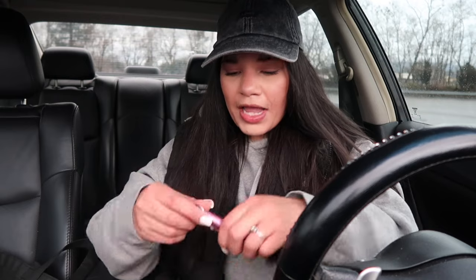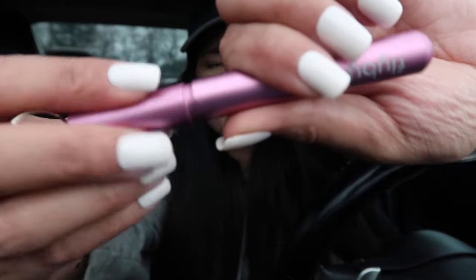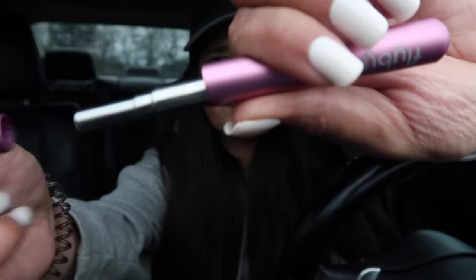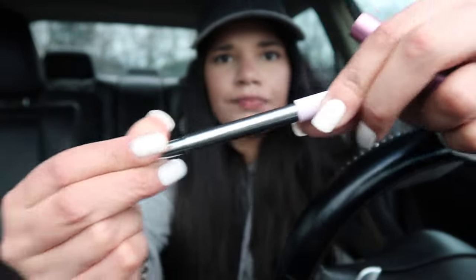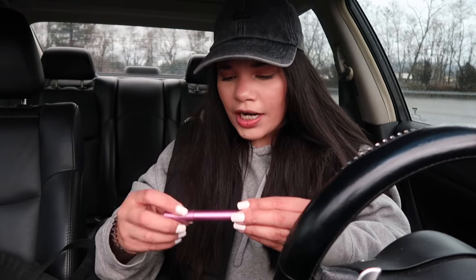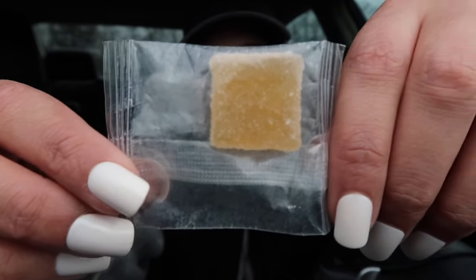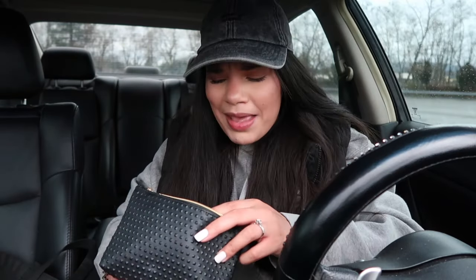I've got my reusable straw. Love this guy. Got it from Amazon. So cute. It's like the perfect thing ever. Love it so much. Not gonna lie, I forget that I have it most of the time. So I need to just start keeping this right here in my car. I've got a little edible gummy with me. You guys have seen this more than once. Yep, still haven't used this. Edibles just, they mess me up.